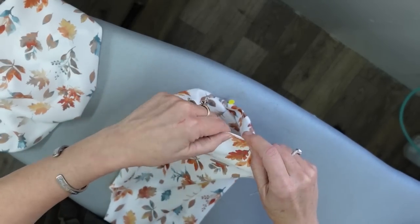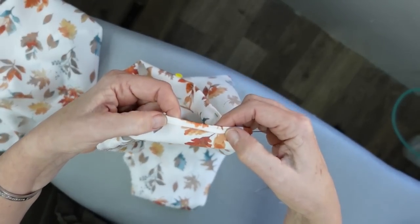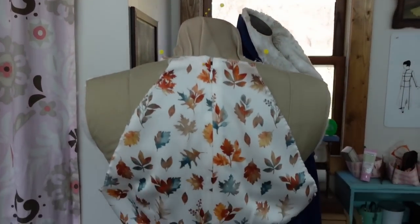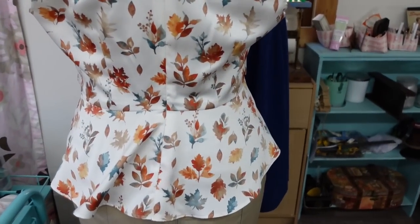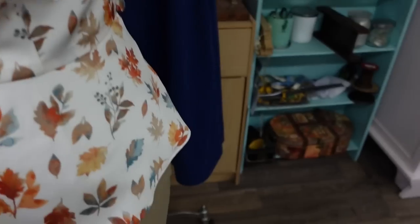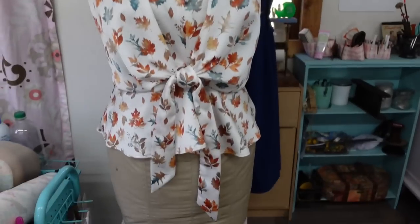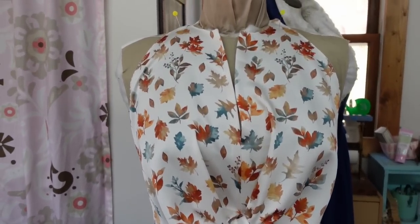But I'm going to go ahead, fold, pin this hem up, and go ahead and stitch it, edge stitch it all the way around. So I wanted to show you what the back looks like at this point. It again is just stick pinned in there. And so it is a very fitted waist. So be aware, very fitted waist. Peplum, peplum, peplum, all the way around. And then here is the front. Okay, so now I'm going to take it off the dress form so we can insert these sleeves.